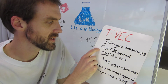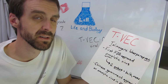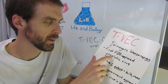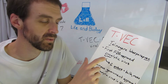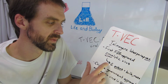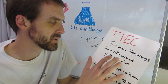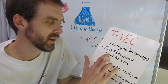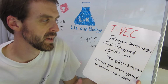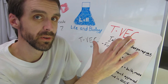What's unique about this is that it's the first FDA approved oncolytic virus. Just to back up a second, onco, you often see this in relation to cancer. It's from the Greek onkos, which means bulk or mass. So this is a cancer lysing virus, and October 27th, 2015 was when this was approved.